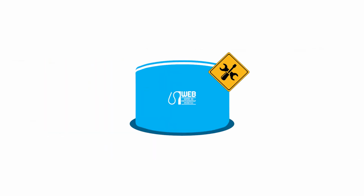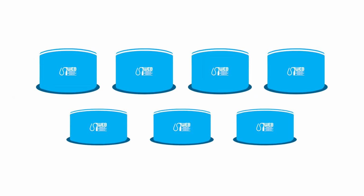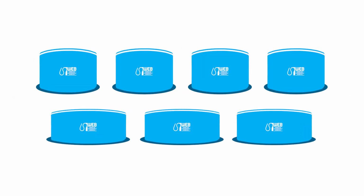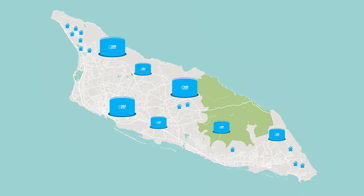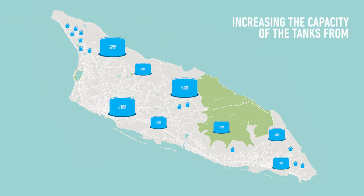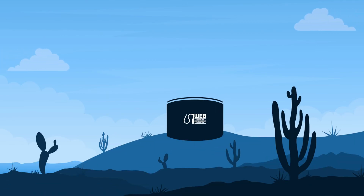The water tanks will also be taken care of. Of the current 7 tanks, 4 will be replaced and 3 will be renovated. To meet the increasing demand, the capacity of some of the existing tanks will be increased and an 8th tank will be added, increasing the capacity of the tanks from 74,000 cubic meters to approximately 100,000 cubic meters. The new or renovated tanks will definitely change the panorama of Aruba.